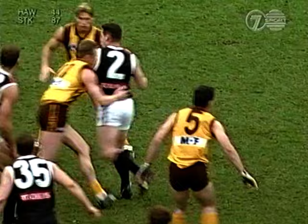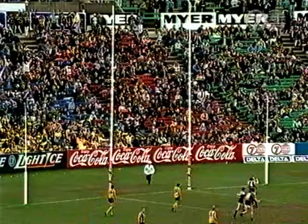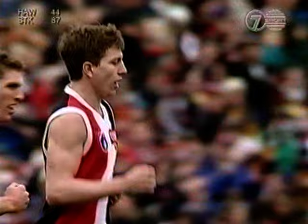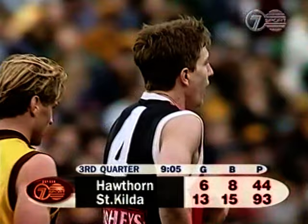Tony Brown inside the 50. Here's Cripps. Oh, goal. Smith just running off Crawford and getting another one. Three goals to Joel Smith. Drew, if we get this in replay, and I hope we do, John Hassell in this situation was looking after his man. He should have run at Smith. You watch here as the ball goes forward.